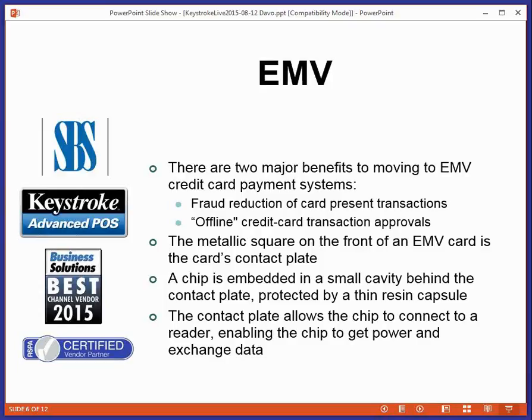The physical card, there is a metal square on the front of the card, and that's the contact plate that connects the chip that lies underneath. That's embedded in the card in resin and a lot smaller than that big contact plate on the front. So the contact plate connects the chip to the device, and that provides data connection and power to the chip when it's plugged in.